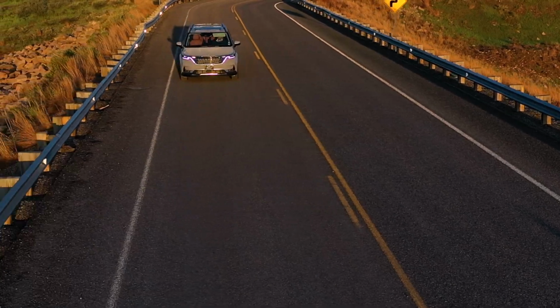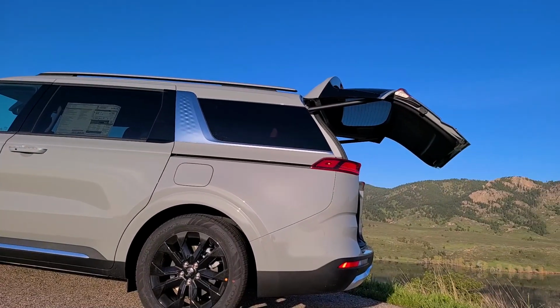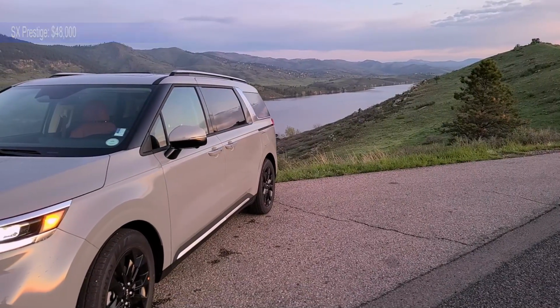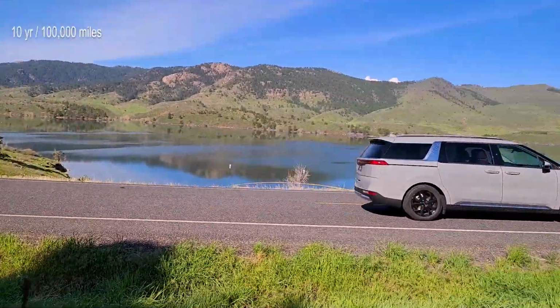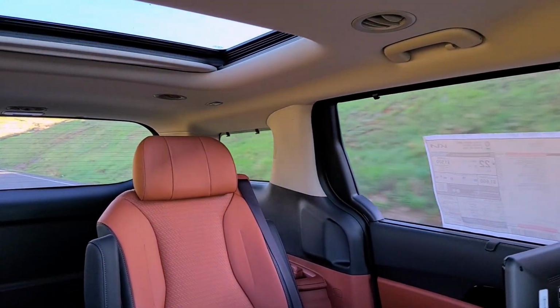At this point, you may be pontificating the price on this bad boy. And depending on your needs, the prices vary. The fully loaded SX Prestige runs about $48,000, but you can get one for as low as $34,000. And remember, that comes with a 10-year, 100,000-mile warranty with 5 years or 60,000 miles of roadside assistance.